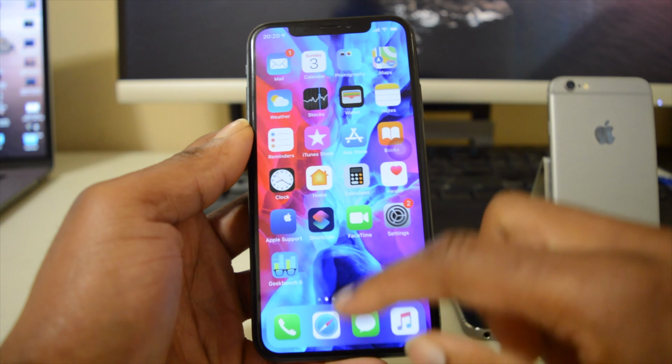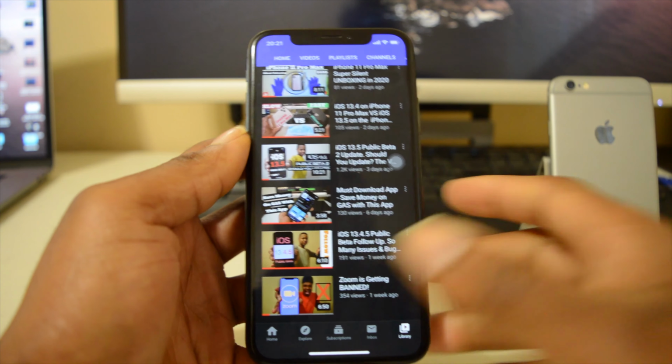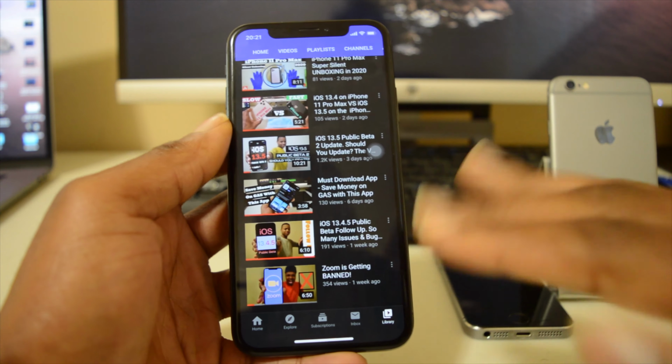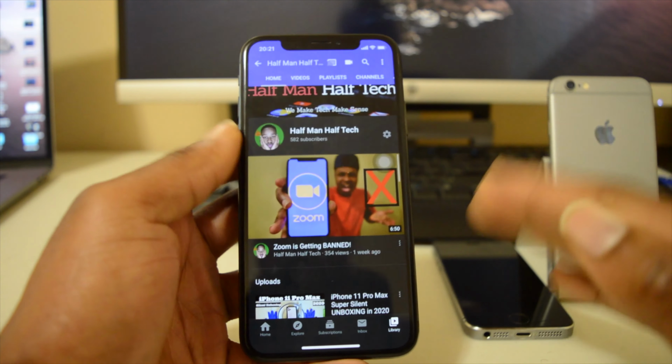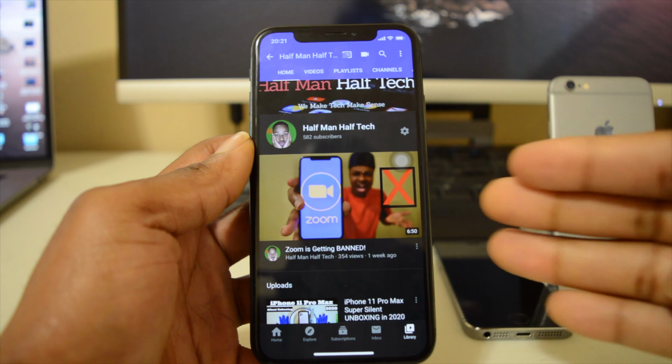Now, the second thing that I would like to mention with this iOS 13.5 public beta 2 is that I was having a battery temperature that would shoot up. It was so rapid, with just minimum usage. And I'm happy to say that as far as I know and have tested and experienced on this iPhone X, my temperature did come back to normal.